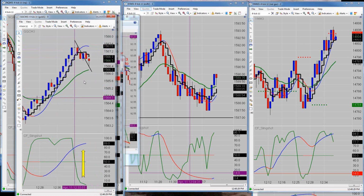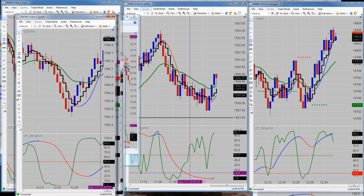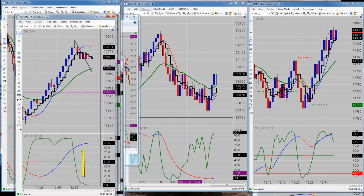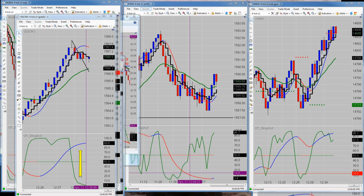Now, once I'm in the trade and the thing is moving around, exiting the trade is a little different of a process. I don't exit at a target normally. When people put brackets on, I don't typically put on a bracket with a target on it. I put on a bracket with just a stop, and then I leave the target part open.